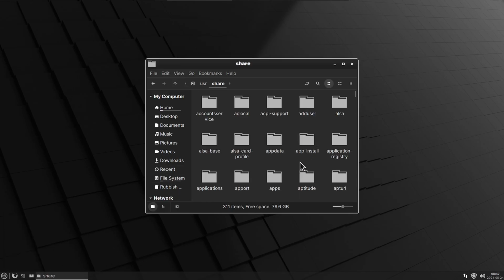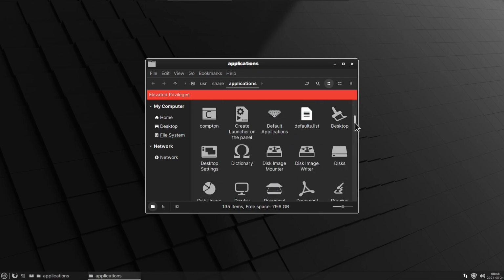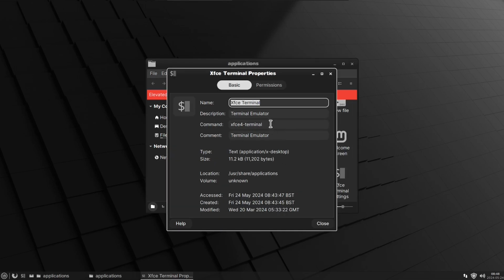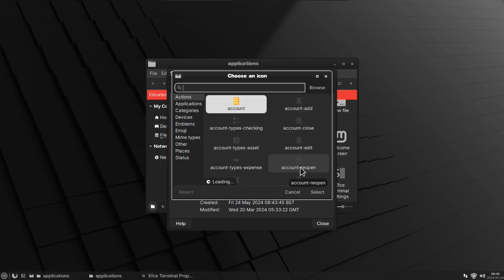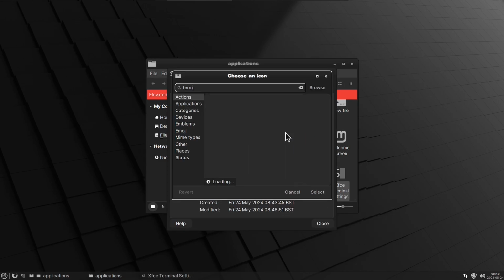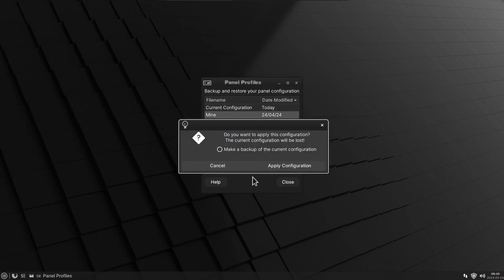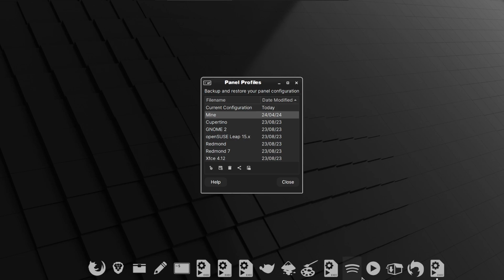Going into file system, going into share applications, open as root. All I'm doing here is changing the thumbnail of terminal. Don't like that $ sign. Don't know why, just doesn't seem right to me. So I put it back to how GNOME is, if you like. I prefer that. So now I'm going to be going into panel profiles. There's my setup that I done on the 24th of the 4th, and there we are. All my apps are in, apart from a few: Audacity, Clip Grab, Caden Live, and there's one more there that isn't there.